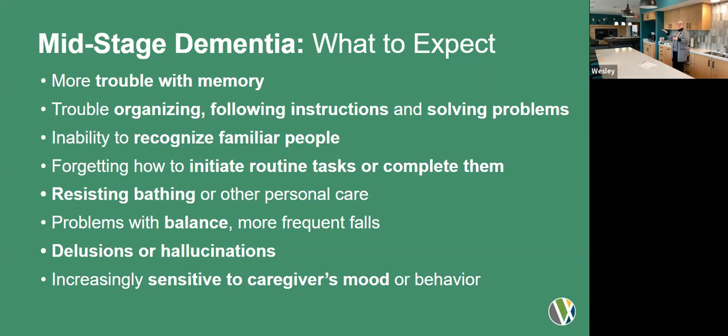Okay, we did the hand under hand thing. Sometimes that will help because they see your hand in the bird. Remember the bird? That didn't sound good at all, did it? Yeah, don't tell Kevin about that part. But they see their hand when you're actually helping them. Delusions or hallucinations: sometimes that's medication, sometimes it's just the process. And then increasingly sensitive to caregivers' mood and behavior.